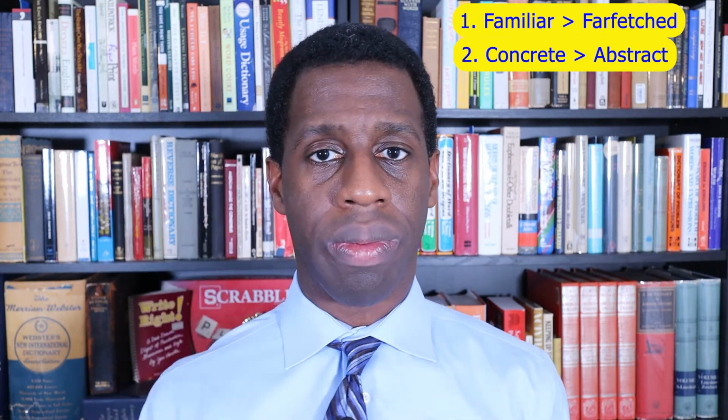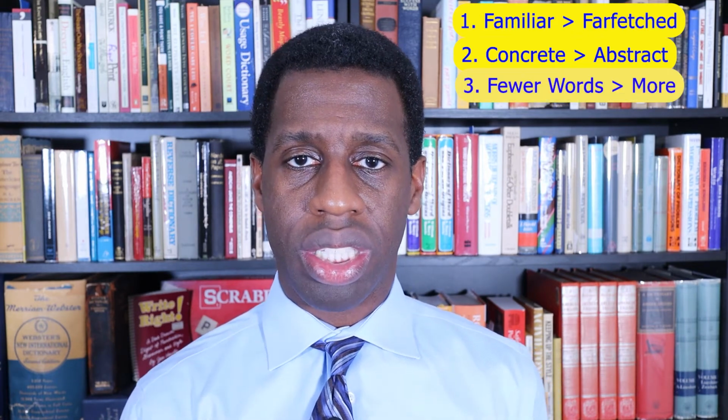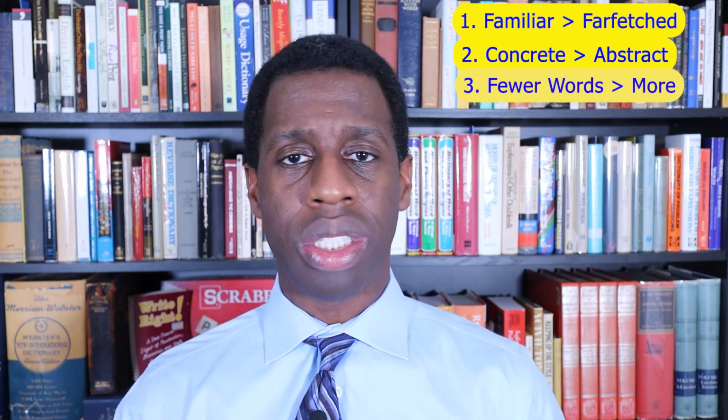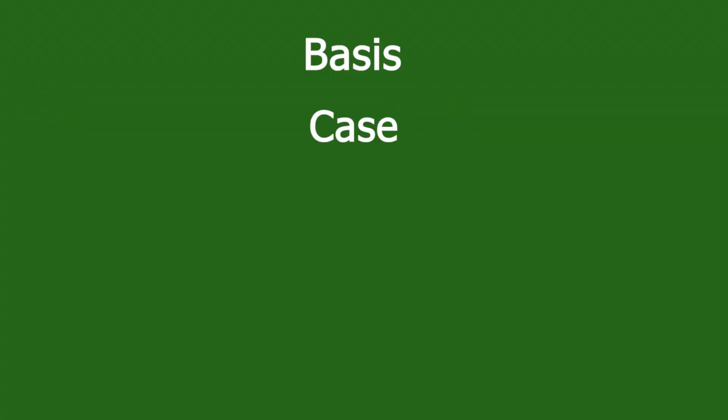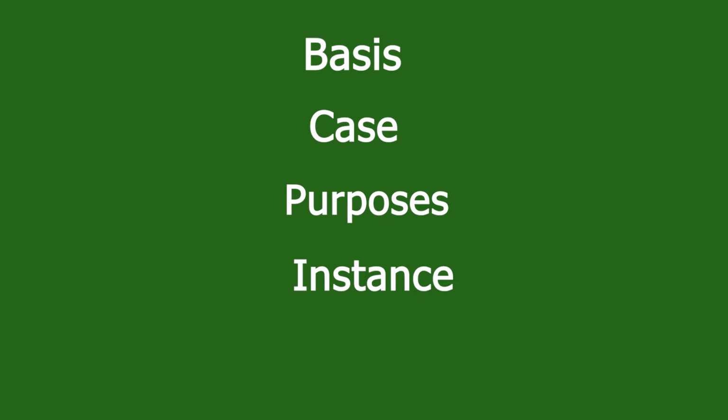The third principle is to prefer the single word to the circumlocution, and that's a nice out-of-the-way word on Fowler's part, but essentially what they're saying is, why conscript four words to do the work of one, or even none? If you happen to be doing editing for economy, look for the words basis, case, purposes, and instance. They usually are a signal of wasted space.